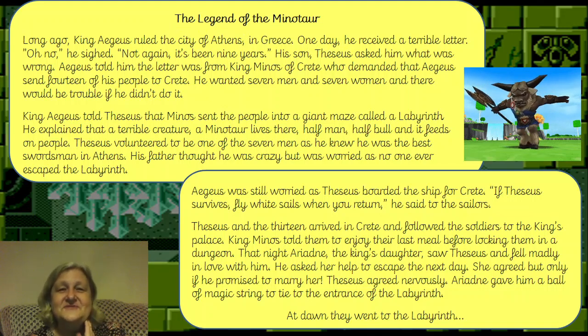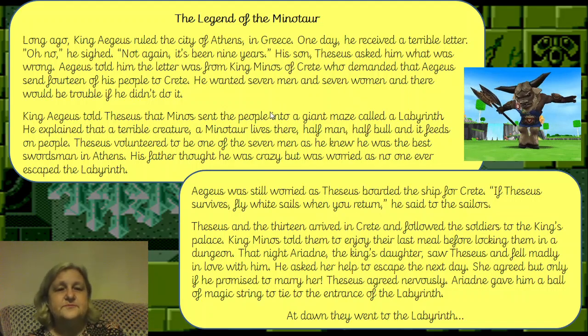This is the legend of the Minotaur. Long ago, King Aegeus ruled the city of Athens in Greece. One day he received a terrible letter. "Oh no," he sighed, "not again. It's been 9 years."